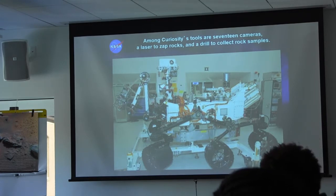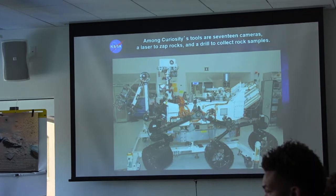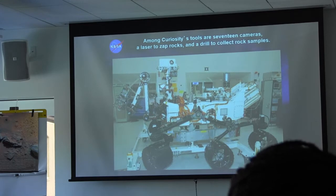I threw mercury in there. So that laser will zap a rock, and then based on what the color change is when it zaps it, it can tell what that rock was made out of. Why would it be important to know what stuff is made out of on Mars? See if it can relate to Earth. See if it can relate to Earth, absolutely.